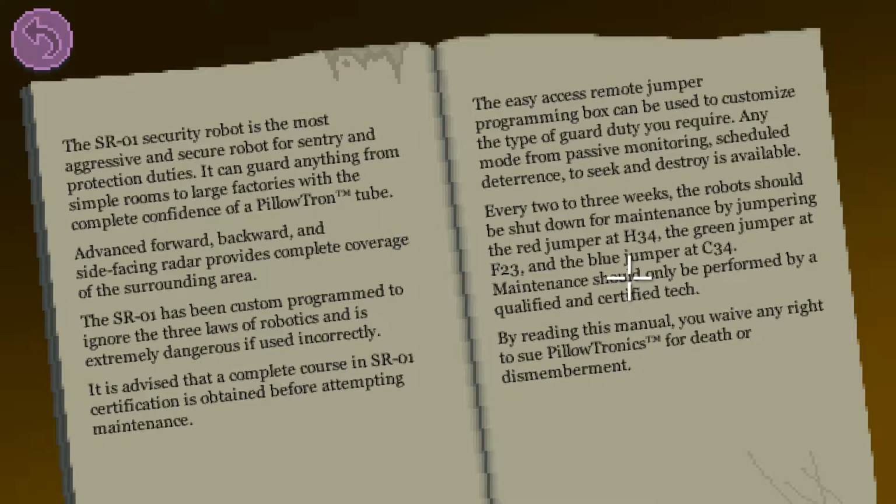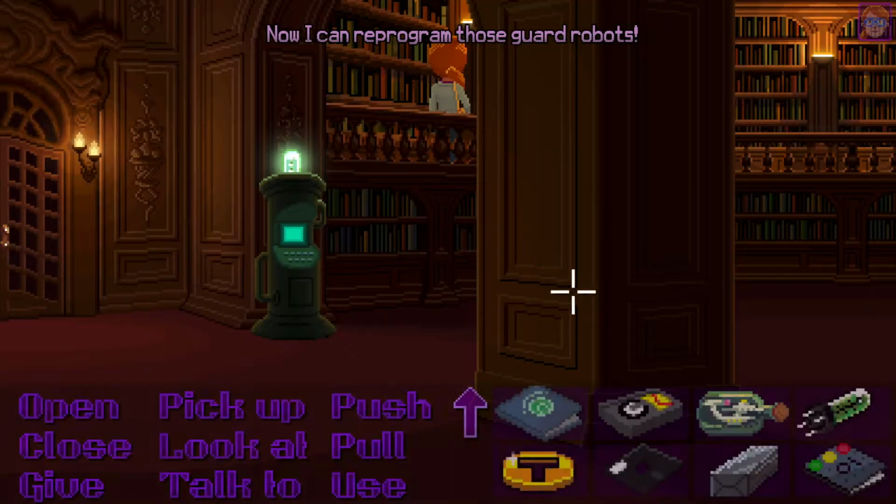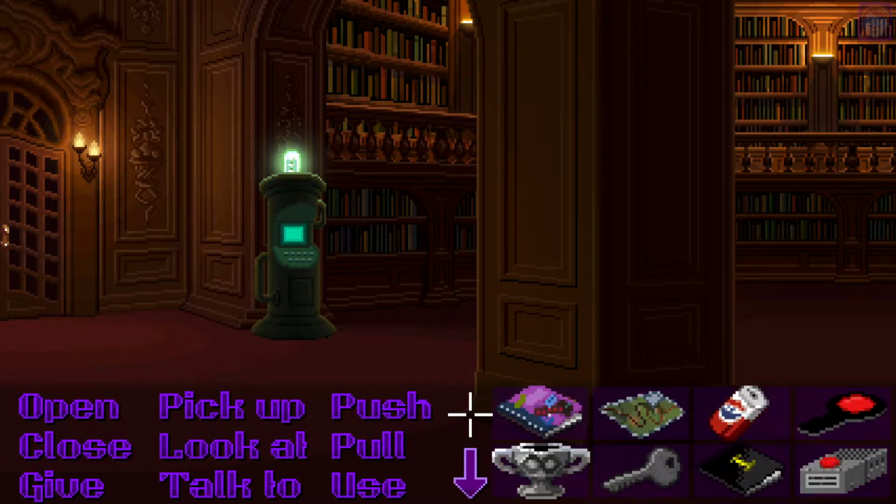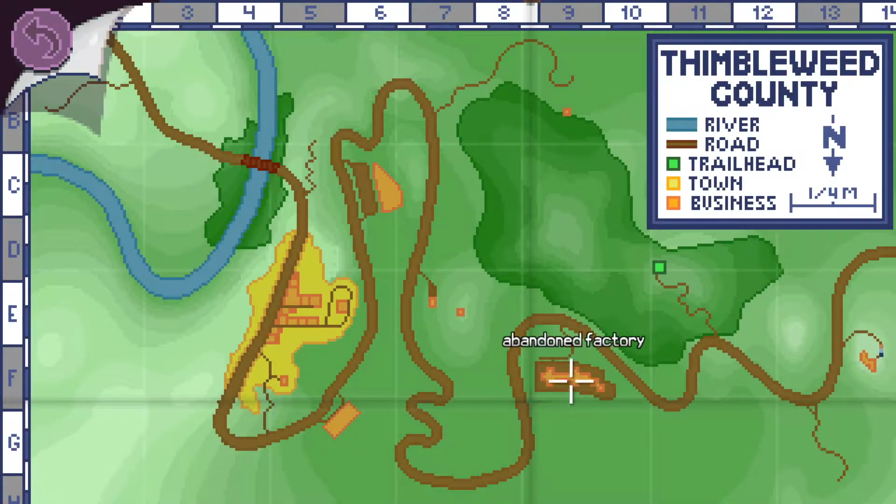Awesome, so let's head on back to the factory and try to use these codes here. Now I can reprogram those guard robots. There we go. Let's program the guard robots and access the factory. Great.